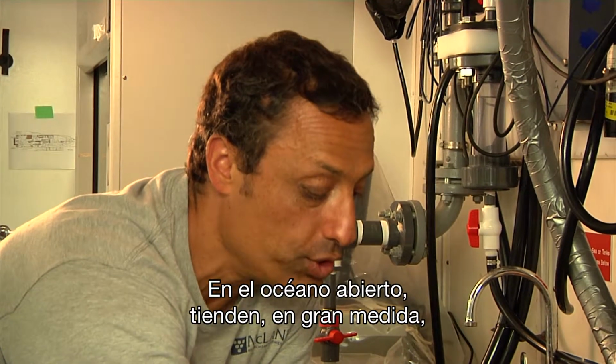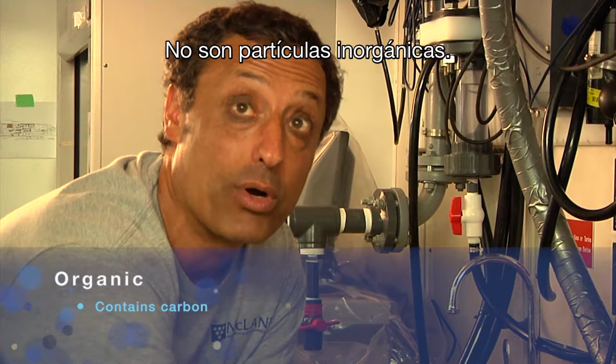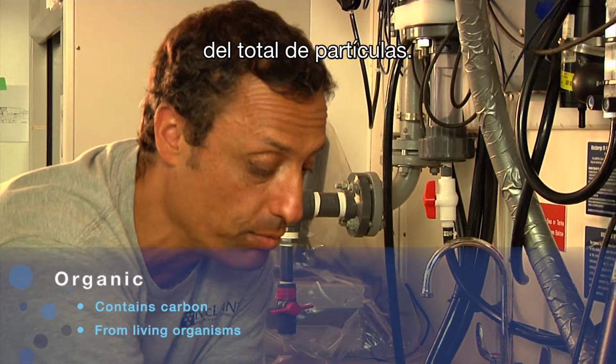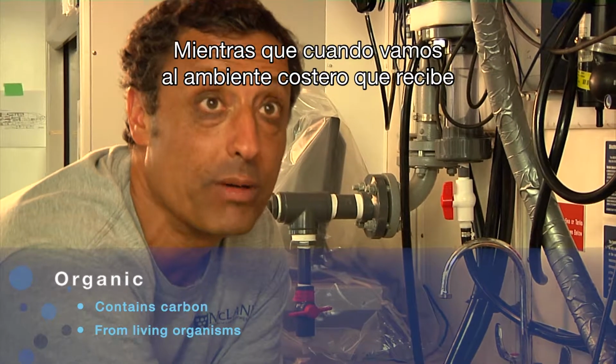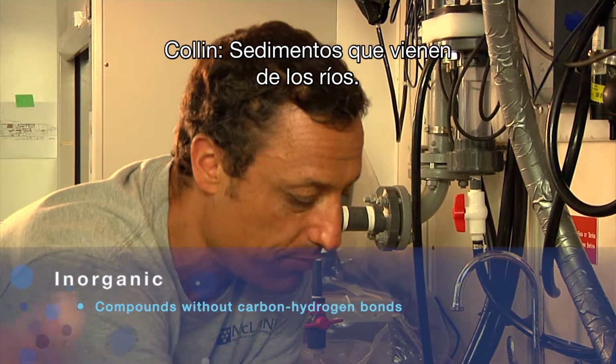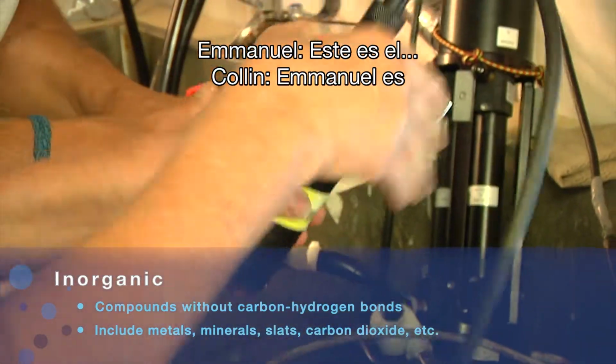And in the open ocean, they tend to a large degree not be inorganic. They're not inorganic particles. There's some dust, but it's a very small fraction of the total particle pool. While when you get to coastal environment with rivers coming in, you can have a lot of inorganics and sediments in the water, coming from the rivers. And this is the Oman.